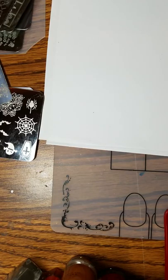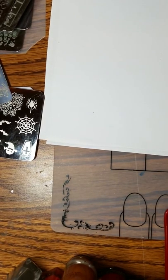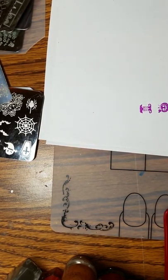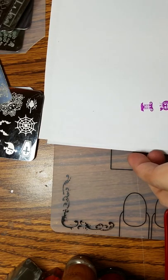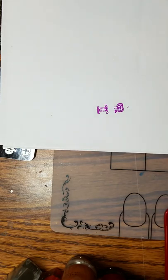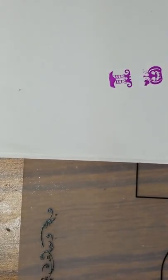Also, I forgot to grab a stamper before anything happened. All right, so that is that. I'm gonna move this up so that you can see it. Aren't they cute? They are so cute.